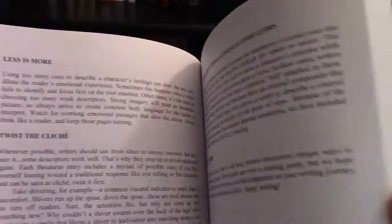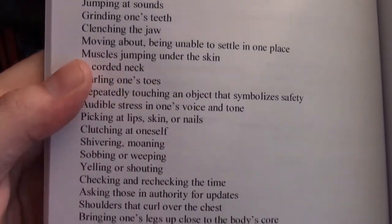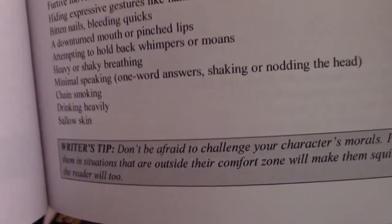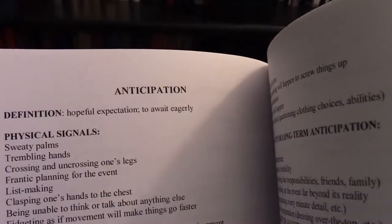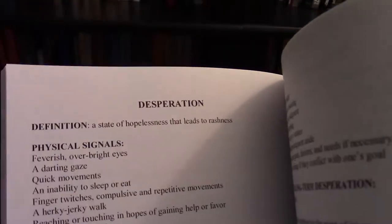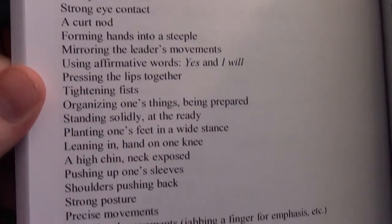The Emotion Thesaurus, this is written by Angela Ackerman and Becca Puglisi. This is a really fascinating book. So what it is, when you actually thumb through it, it is lists of common emotions. And when you thumb through it like that, that seems really kind of boring, but not only is there a list of what each emotion is, but there's a list of the physical signals, how it might manifest, the internal sensations that the character might have, the mental response the character might have if they're going through this emotion, cues if this is a particularly acute manifestation of it, cues if it's suppressed, plus there's writer's tips for it. Basically, any emotion that your characters could have, this book is a wonderful trove to go through and brainstorm new ways to show that emotion.